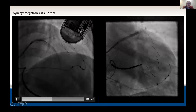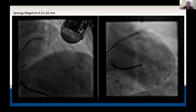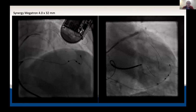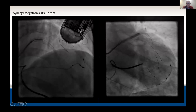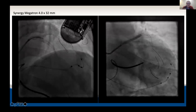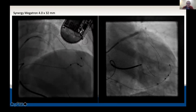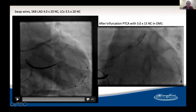And then here we are positioning our Synergy Megatron from the proximal LAD into the left main. We deployed it in the caudal view just to make sure that we were in an appropriate location in the left main. We didn't have to exactly nail the os. We had a relatively healthy segment of the proximal left main, so it didn't feel like we had to exactly nail the aortic os.